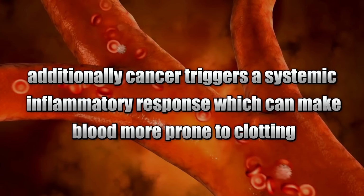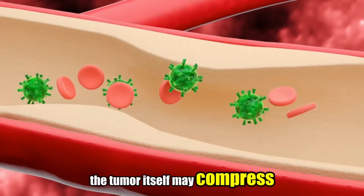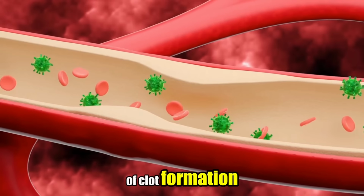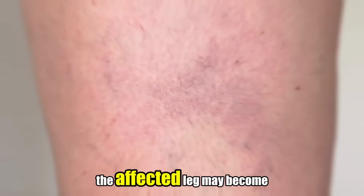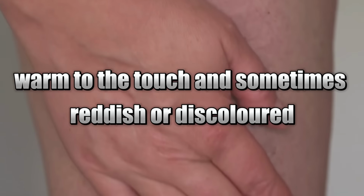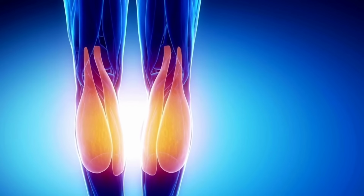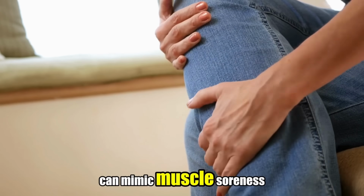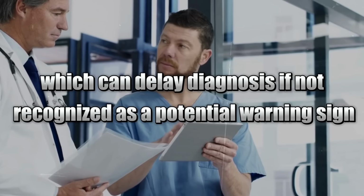Additionally, cancer triggers a systemic inflammatory response, which can make blood more prone to clotting. The tumor itself may compress nearby blood vessels, slowing blood flow and further increasing the likelihood of clot formation. Deep vein thrombosis occurs when a blood clot forms in the deep veins, typically in the legs. The affected leg may become swollen, tender, warm to the touch, and sometimes reddish or discolored. The swelling is often noticeable in the calf or thigh, and may be accompanied by a feeling of heaviness or tightness in the leg. In some cases, the pain associated with deep vein thrombosis can mimic muscle soreness or a pulled muscle, which can delay diagnosis if not recognized as a potential warning sign.